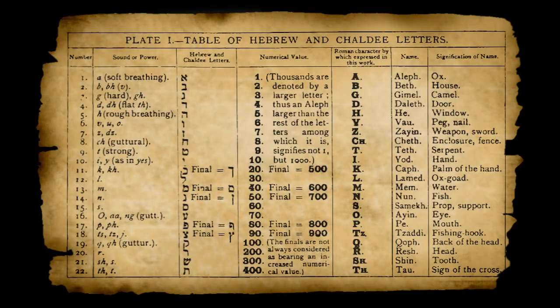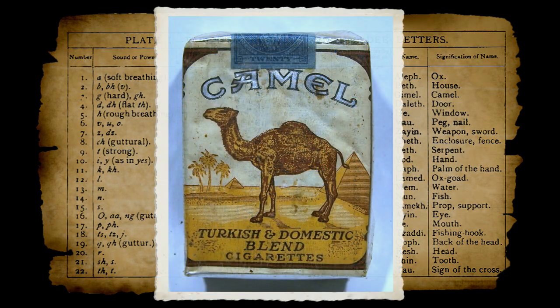But each of the letters within the Hebrew not only have a title such as Aleph, Beth, Gimel, Daleth, Ha, Wa, and on through the letters, they also have a meaning. And so as you look at the letter A, it actually means ox. Or you look at the letter B, it means house. Or the letter G, camel. And this is where I got my understanding for the Camel cigarette pack.